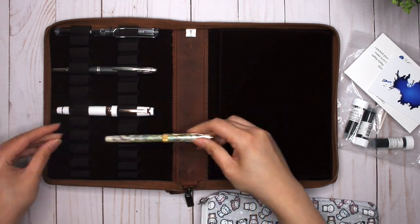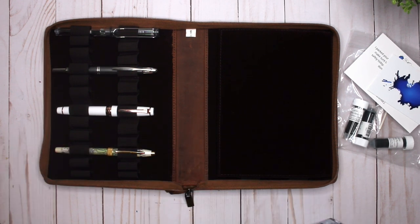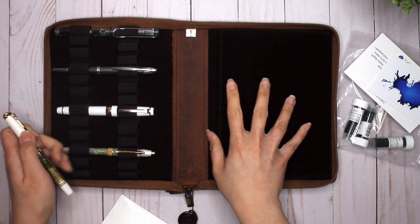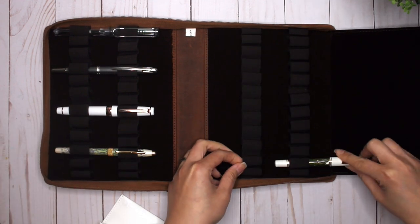This one is quite a narrow pen, so I'm gonna put this one here. So that's the uninked. And then I have my acrylic Pelikan, which I'm keeping in here, but I'll show you guys what it looks like for purposes' sake. So then I will probably put the Pelikan on this side here.